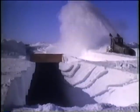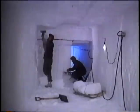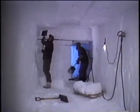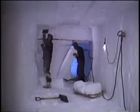Once a roof of steel arches was in place, it was covered with snow. Because it had been milled, this snow would harden into an extremely durable surface. Inside each tunnel, at the end adjoining the main communication tunnel, passages were cut through. Not all the excavation could be done by machine. The shovel was still a very useful tool.